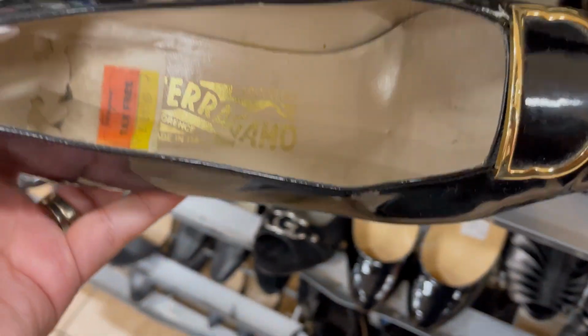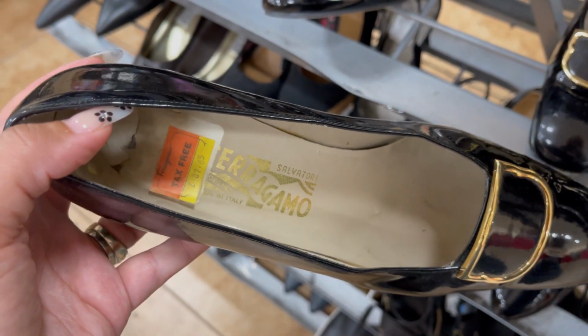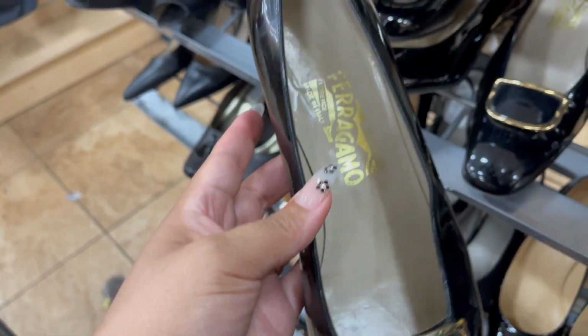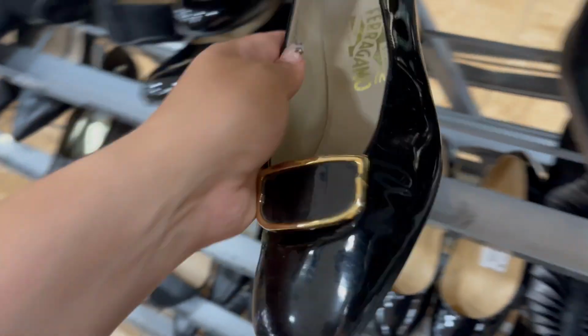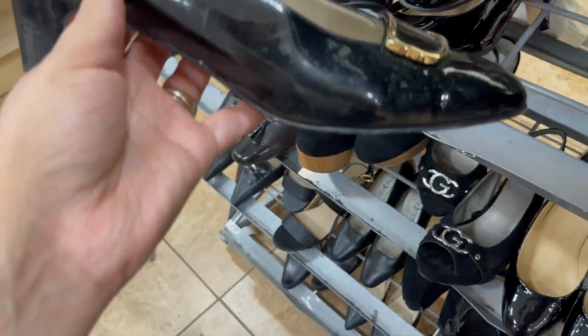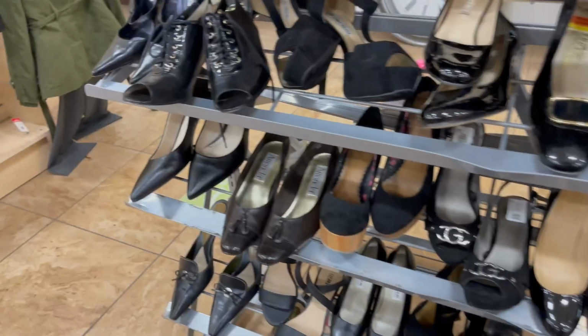I did spot these Ferragamo shoes, but these are very much not my style, and I am not one to pick up something just because it's designer. But I did want to show you guys. They were kind of pricey at 30 bucks, but I mean, like I said, it is a high-end designer. If this is your style or your vibe, then a good find. It even had the original tag on it, the vintage tag. These are very, very vintage.